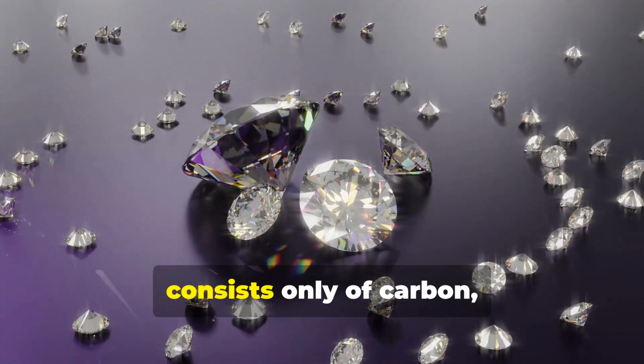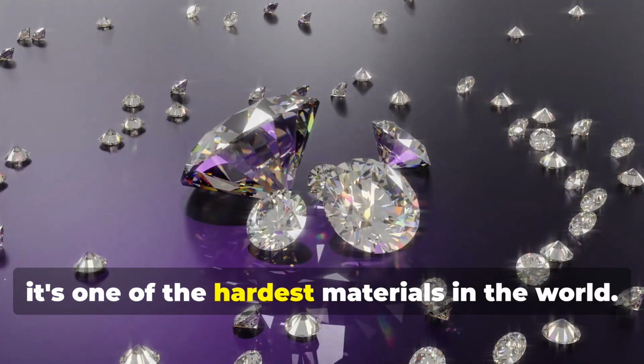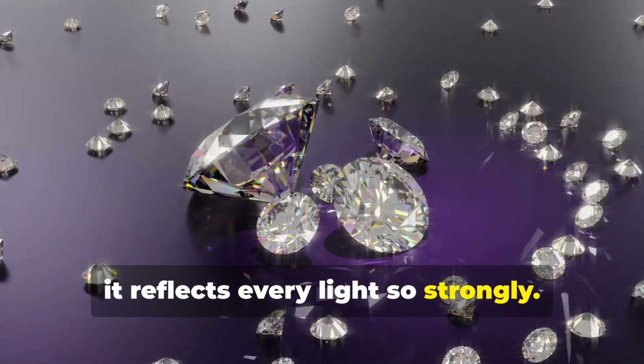Diamond, for example, consists only of carbon, yet due to its crystalline structure, it's one of the hardest materials in the world, and because of this, it reflects every light so strongly.